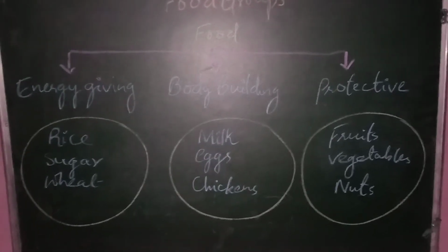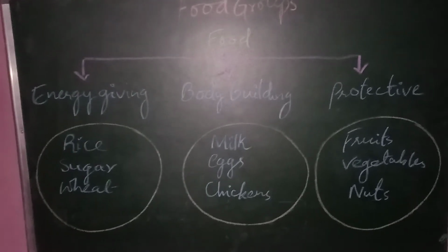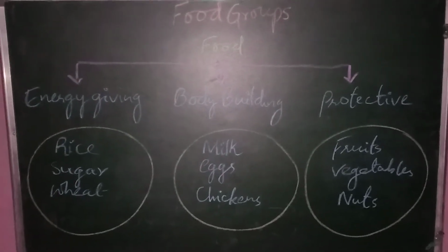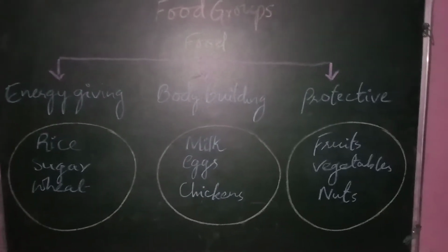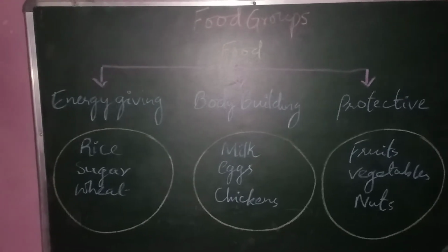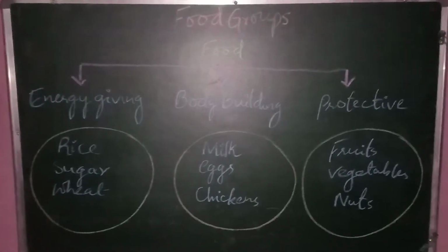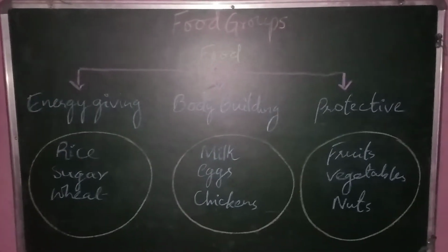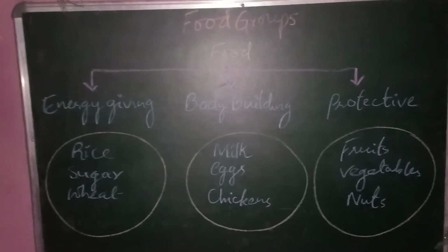Then we have protective food, the third category. Fruits, vegetables and nuts protect us from falling ill. These food items are called protective foods. They protect us from various diseases and help in protecting our body. Apart from these, we must drink plenty of water to remain healthy. Not just food, but we have to drink at least 1 liter of water each day, while having a meal or after the meal.